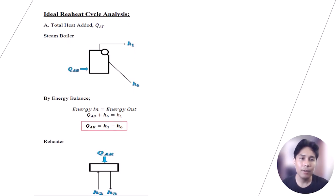So here we have the ideal reheat cycle analysis. So total heat added, QA. This is our short schematic diagram for our steam boiler, where QAB is approaching inward, then H6 is provided outside the boiler. By energy balance, energy in is equal to energy out, QAB plus H6 is equal to H1. Then we arrive at the equation QAB is equal to H1 minus H6.